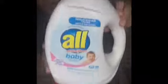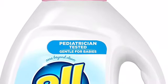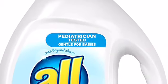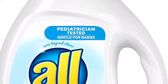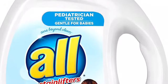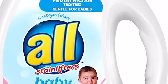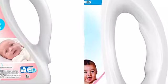And now we are finally ready to wash all of her clothes, and my choice of laundry detergent is All for Babies. This All brand detergent happens to be much safer than the most popular brand, and if you look on the ewg.org website, it has a list of everything that you need to know as far as the ingredients and the harm that it can do to a baby.